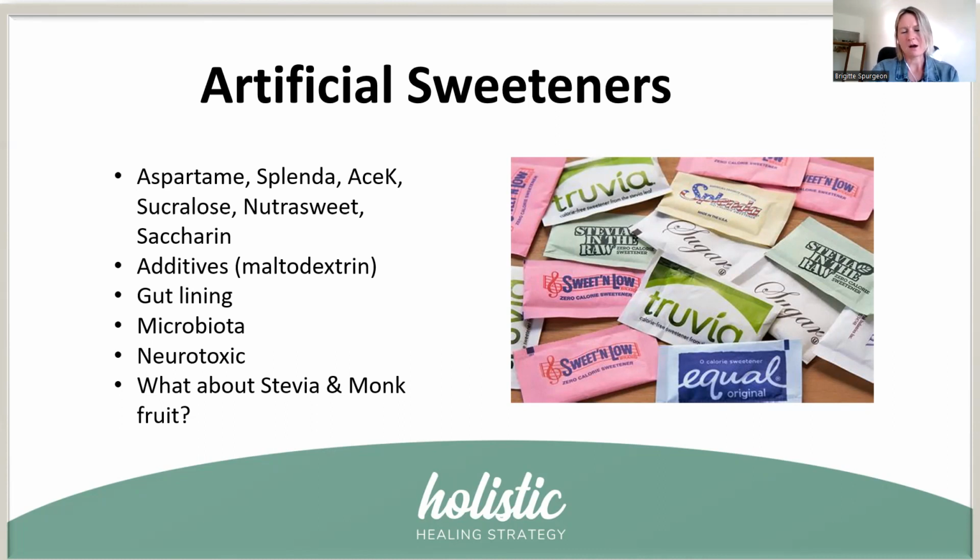But then people may ask, well, what about stevia and monk fruit or sugar alcohols, which are the natural alternatives? So I would caution on these as well, but for me, they're not never items. I would allow them in maybe a keto dessert, or as an ingredient in something, but I'm not going to choose to consume these a lot.